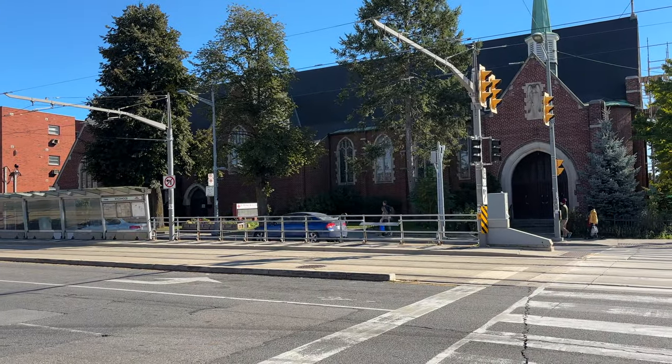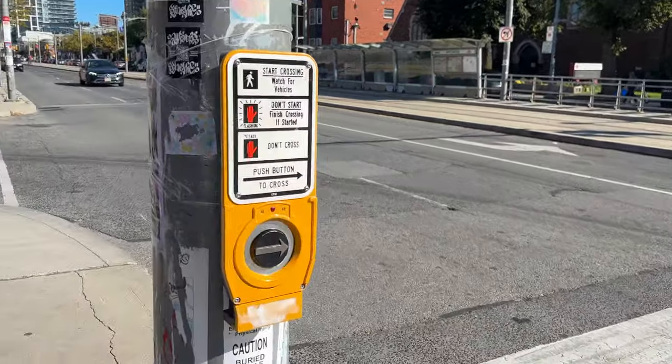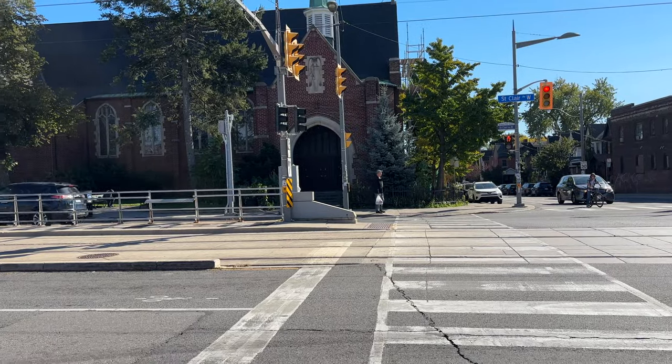Back on the mean streets, and I have zero energy for this. Let's press this button actually, or we'll never cross. But sometimes you've got to just show up. I would much rather be at home relaxing, but gotta get it done. Hi.